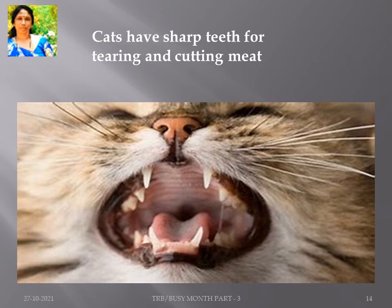Now look at the teeth of the cats. Cats have sharp teeth for tearing and cutting the meat. Once it catches hold of its prey, with its sharp teeth it just holds and cuts, and the animal is immediately done.